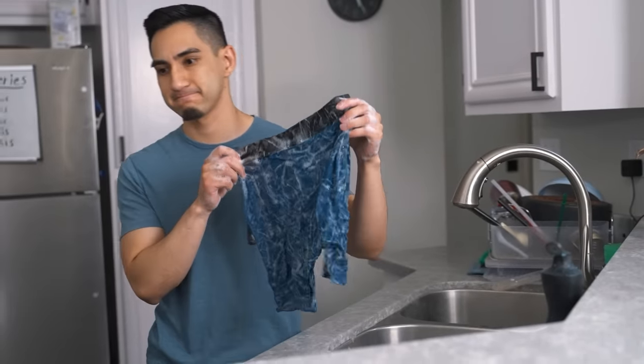A ver, I want to see how clean it is. I still see some caca stains. Scrub harder.